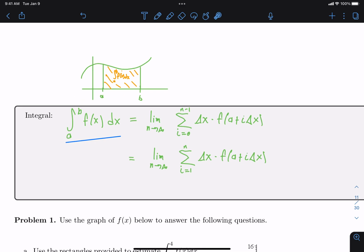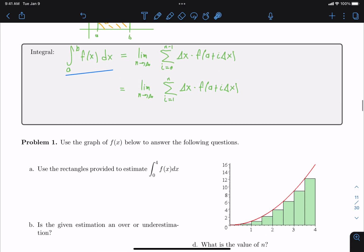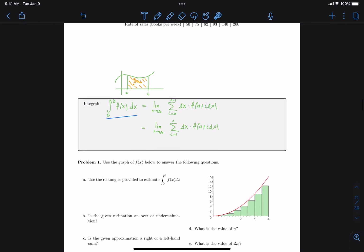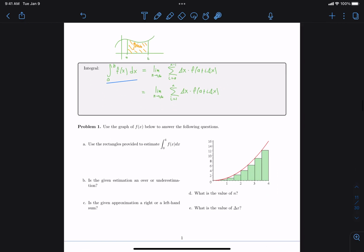So that was what an integral is. And so far, we have no way of actually computing integrals except possibly by using a computer to do it for us or by approximating the area using Riemann sums, okay? But today we're going to learn how to actually do it and figure out what that area is, okay? So that's the goal for today.